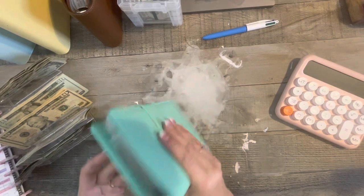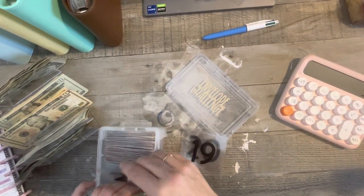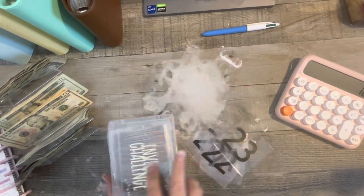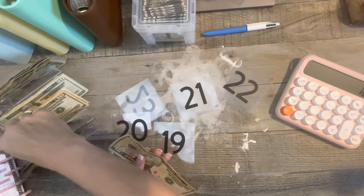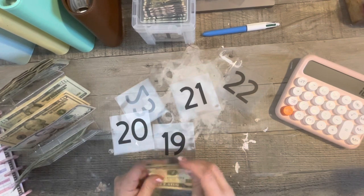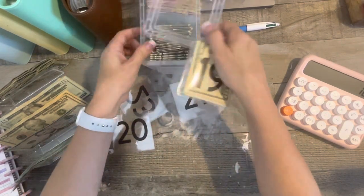Okay. Now I want to do some of my envelopes and I want to do, let me see, 19, 20, 21, 22, and 23. We're gonna do all of those. Okay. So 19, I need a 10, a 5, and 4 ones. 1, 2, 3, 4. Okay, so there's 19. Let me go ahead and stick it in.